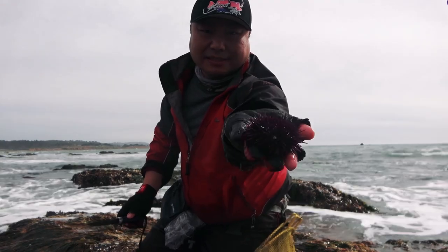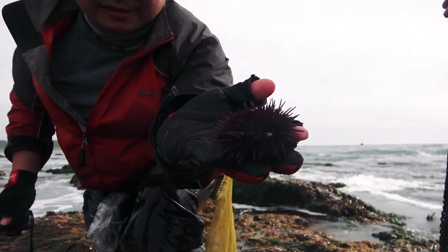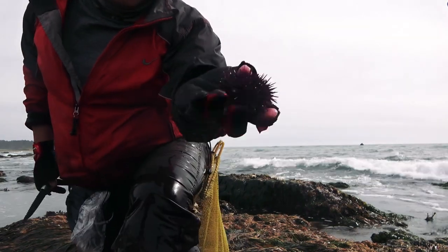We'll just go ahead and try it right there, see what they taste like. I've never had these purple urchins before, so we'll see. That's about all I care for. That was a lot of work for just four, and there's probably not going to be much reward, but let's see.